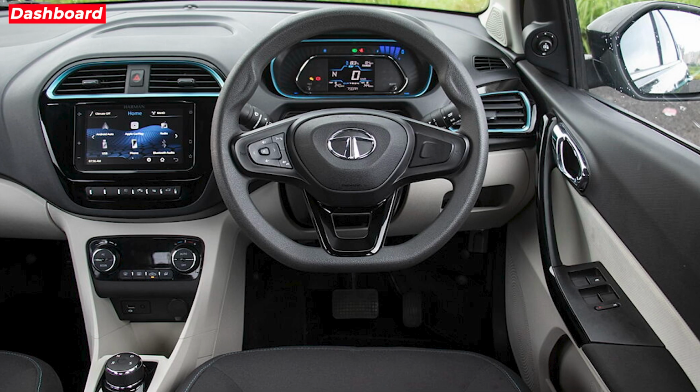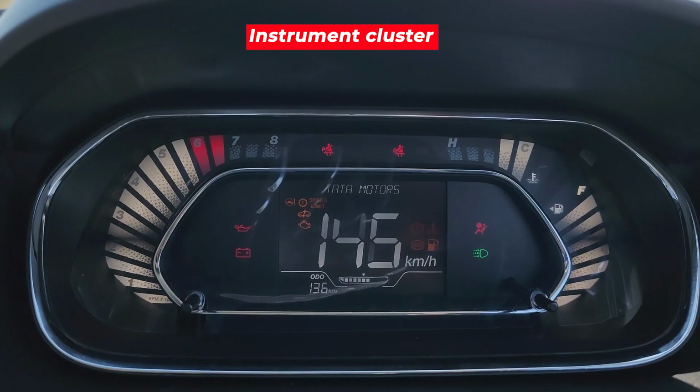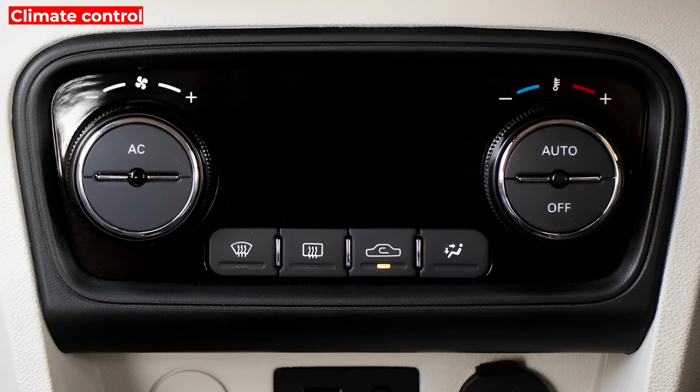If we talk about its interior, the dashboard offers sleek design and advanced user-friendly technology. The touchscreen display provides interactive controls, while the instrument cluster shows key vehicle information. Climate control system provides dual-zone comfort, maintaining ideal temperatures for both the driver and passengers.